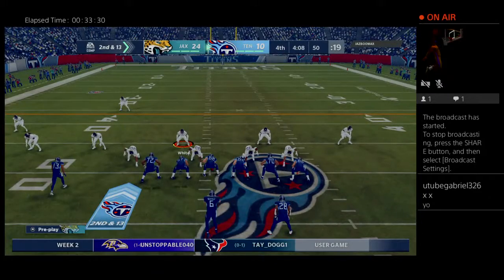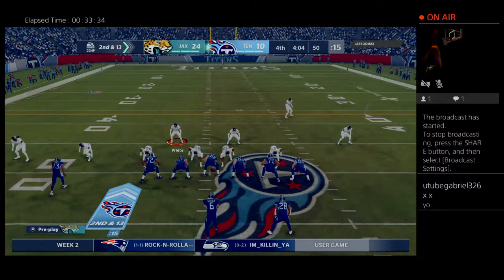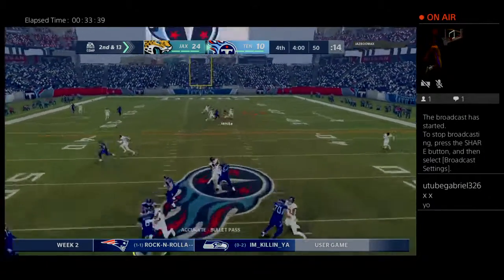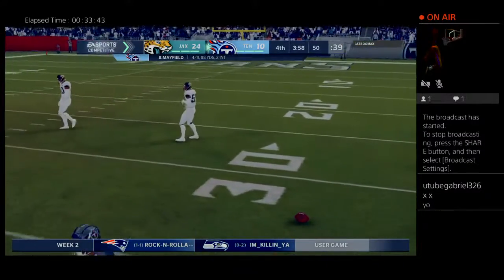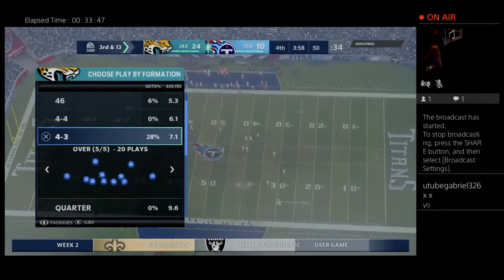Let's go, defense. Regular. Mayfield now from the 50. Throwing over the middle, but it's incomplete. Christian Kirk, the man he was looking for, but now it's 3rd down.